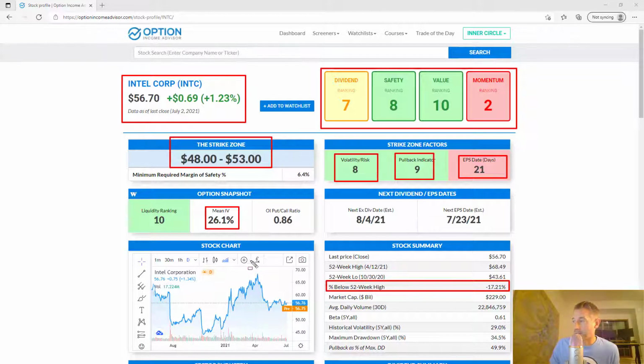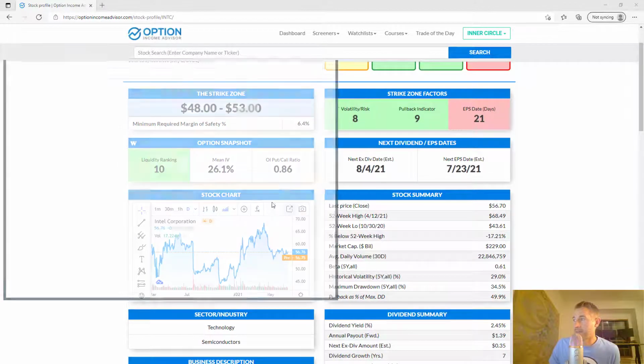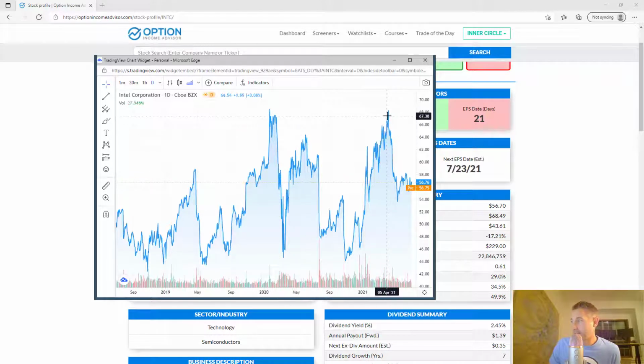Let's take a look at the chart, because we're at 48 to 53, and I always like to look at the chart just to see where we're at. You can see it's been trading in a range for several years now. It peaked about 2-3 months ago, right around the peak from basically before the pandemic. So it went back up to pre-pandemic highs, and then it's sold off quite a bit. There's a lot going on in the manufacturing space of semiconductors right now, and delays and all that stuff, and that's more of a qualitative, long-term perspective.